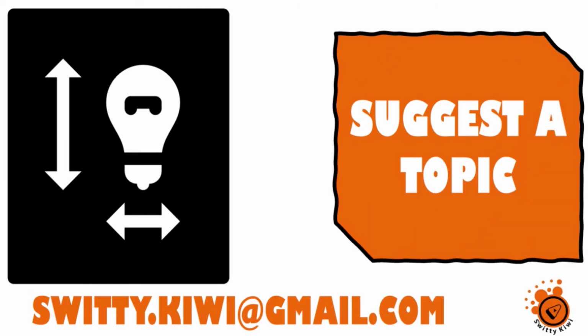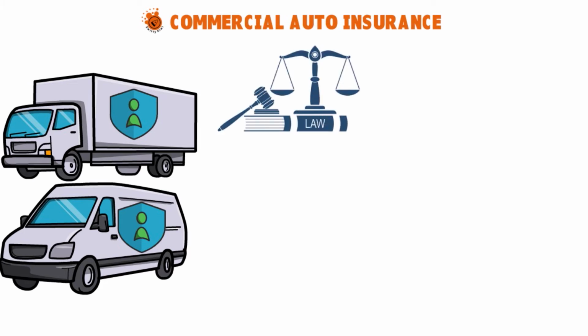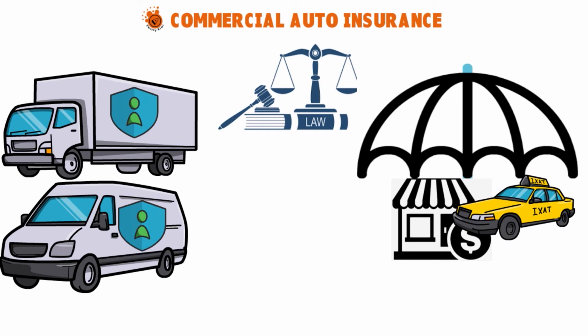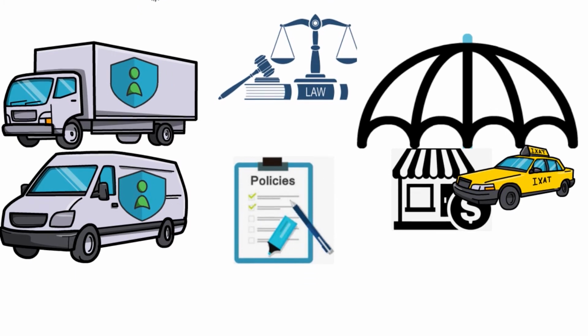Let's move on now to commercial auto insurance. If your small business owns or uses vehicles frequently, you need to have commercial auto insurance, especially if you are using this regularly and your employees are driving. For instance, if you have a truck company, this is required by law. It is required by law to have at least the state mandated minimum level of commercial auto insurance, also called business auto insurance. If an employee drives a car owned by the business and causes damage or injury, a commercial auto insurance policy will typically pay for the cost the business is liable for up to the policy's limit.